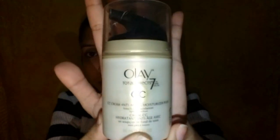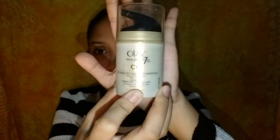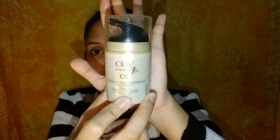Second is a tinted moisturizer. You need a waterproof foundation if you want, but for me I don't have one, so I just go with the tinted moisturizer. So as they say, a little goes a long way. A thin layer actually lasts longer than you think, especially during a humid rain.